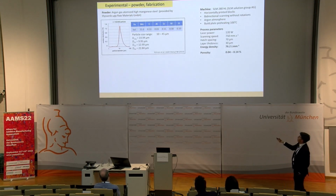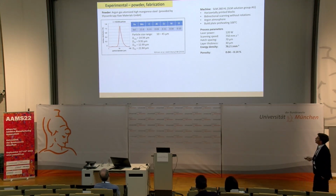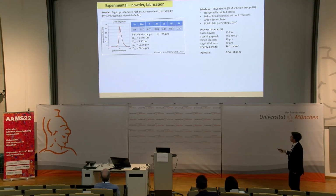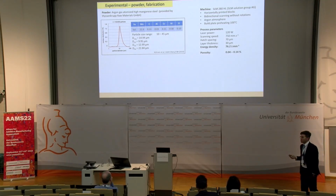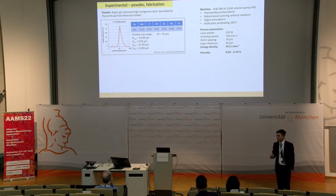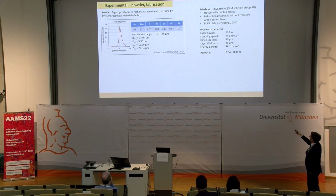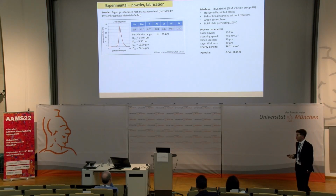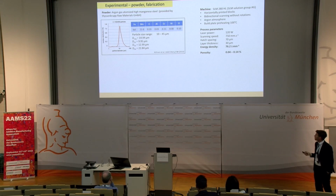For that purpose, we had a powder of high-manganese steel from the TSM Group raw material company with these characteristics. We had 21% of manganese. As I said, we did horizontal printing. At first, we printed blocks. Afterwards, we machined the cylindrical samples. We used bidirectional scanning without rotation. The printing was in an argon atmosphere. The plate was preheated to 100 degrees centigrade.